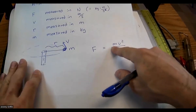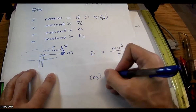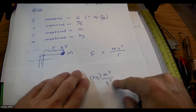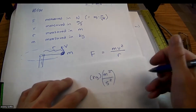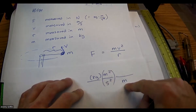Okay, so this m mass could be in some number of kilograms. This V is in meters per second and it's being squared, right? So wouldn't that be meters squared over second squared? Because this part is this V squared, right? Then it's all divided by radial size. So extend this fraction, divide by radius, which should be in meters, right?